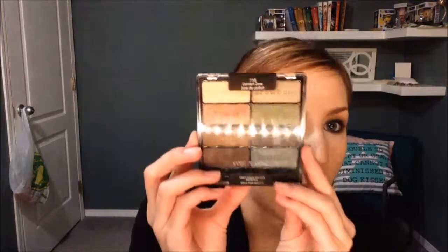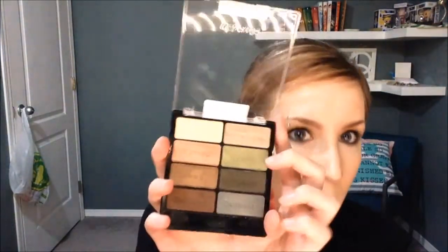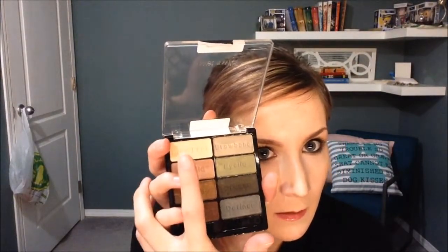Alright, next one is a Wet n Wild palette, and this one is Comfort Zone. This is another beautiful palette. I'll just open it up here. The brush in it is crap, but the palette is wonderful. So this is a beautiful brow bone highlight. It's more champagne, that would even be a beautiful highlight on your cheekbones.